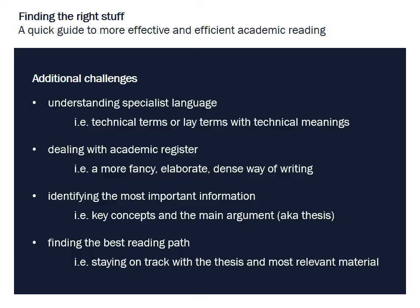Well, what follows in this guide are some basic tips for processing or handling academic readings effectively, in other words, helping with retention, and also efficiently, helping with speed and endurance.